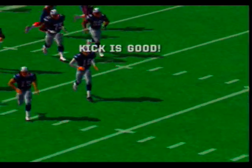Watch it here. He reads the coverage, looks for the best option, and then throws it to him. The extra point attempt is good. That's 17 unanswered points. They just can't seem to stop them.